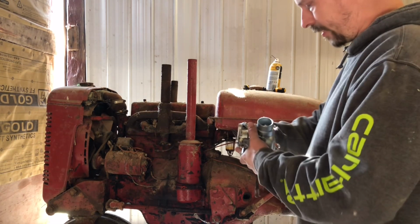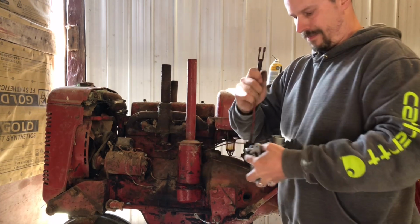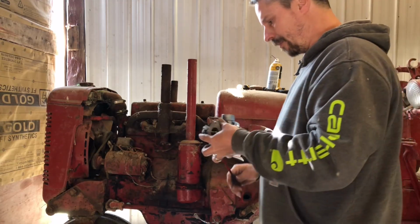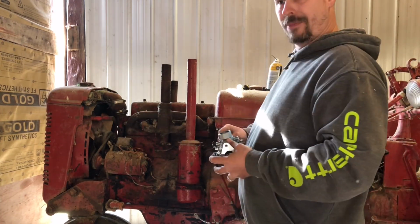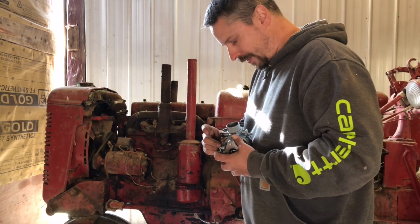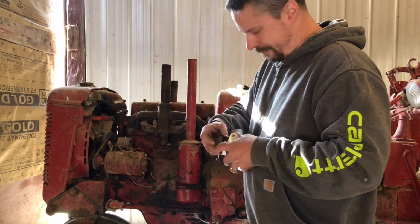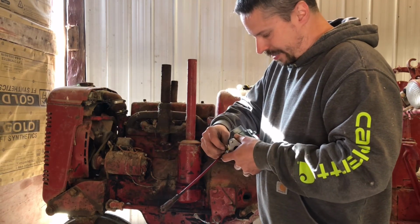Alright, so first things first, let me get this linkage put on here. Now guys, I've bought these Kung Fu-berators before, and I've had pretty darn good luck with them. For $47, I don't think I paid more than 50 bucks for any of them. Hell, I got one on my dump truck out there. The knockoff 2300 Ford carburetor. It works pretty darn good.